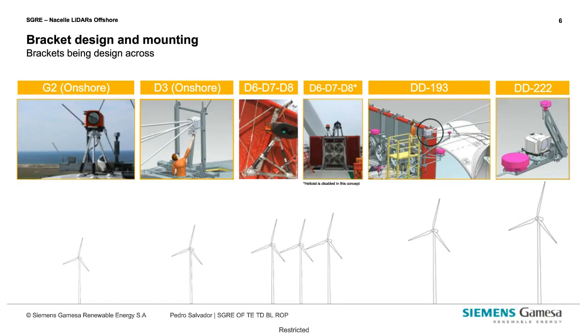Now to the bracket design. This is something that Alex already mentioned, and I think it's quite relevant to touch on the topic. So I put here a small overview of some turbines we have in our fleet. Starting from the left side, on the onshore side, we have this G2 turbine, which was a prototype we had in Denmark 3 years ago, and it's a 120 meter rotor.